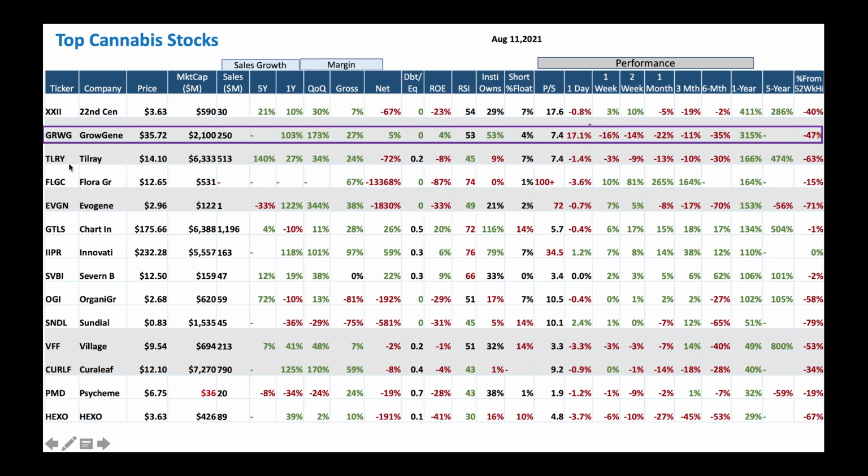And then we got Tilray, one of the famous meme stocks here. Nice sales growth. I love the sales growth here, and also nice gross margin. From a net margin perspective, still negative, and they've done good from a RSI perspective. It's 45, tells you can buy the stock at this time.